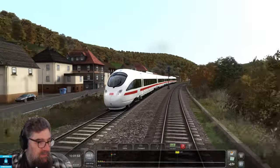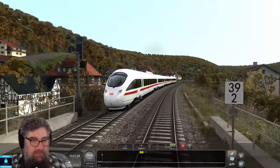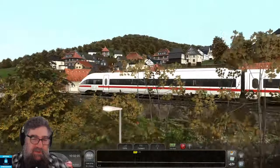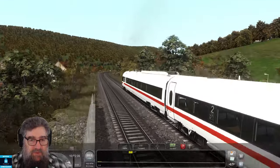Ah, look at all these people. Lexic Dark thinks, gee, wouldn't that train look great in a new livery? It's a bit hard to change the ones in Train Sim Classic. You actually need rendering software.